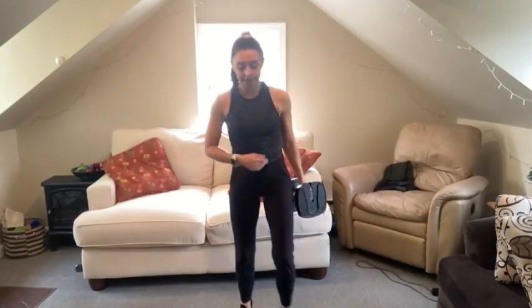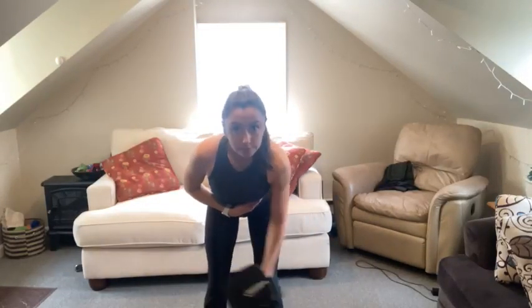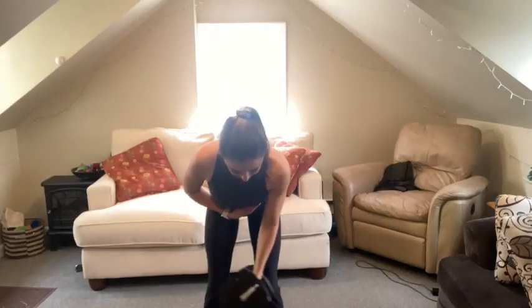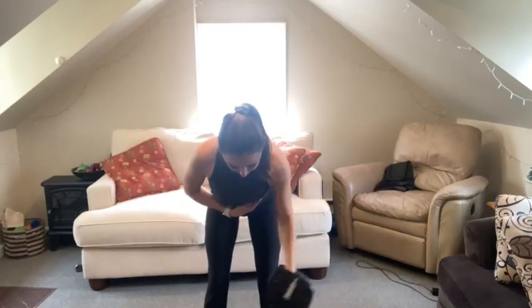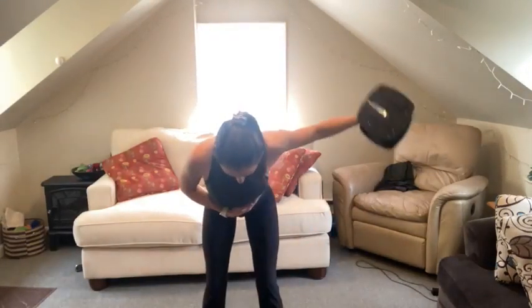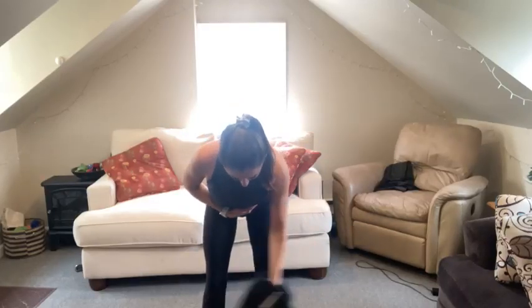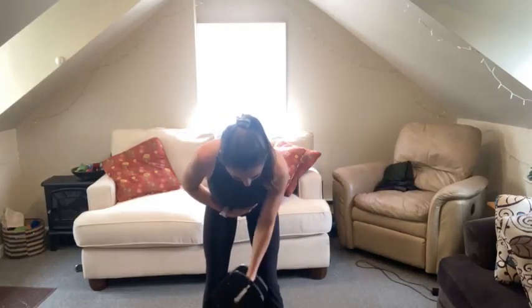So grab that weight. Timer is started. Single arm fly. Here we go. Remember, nice and wide. Slight bend in the elbow. First time. Nice job. That shoulder and upper back. Control on the way down. Don't just let it go. Nice and slow on the way down. Good. Last 2.